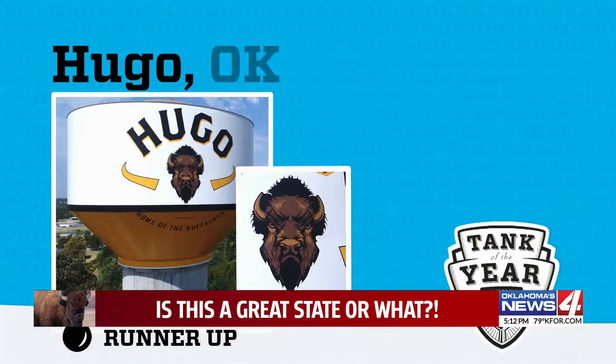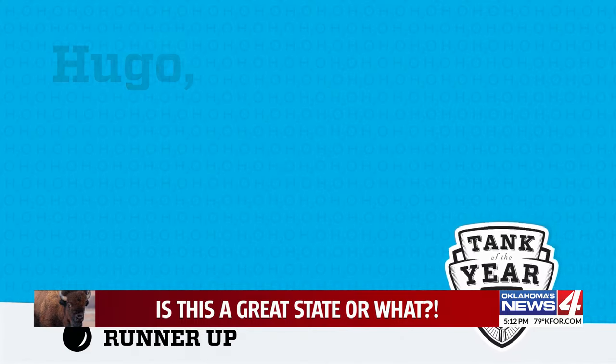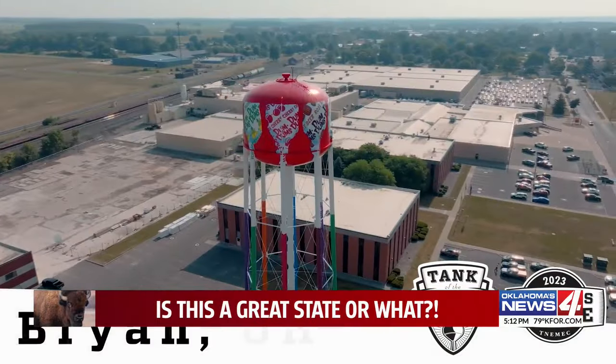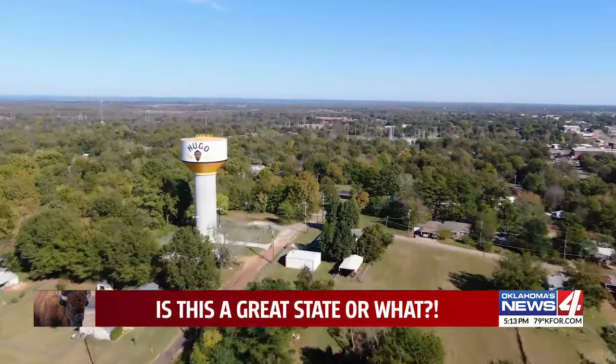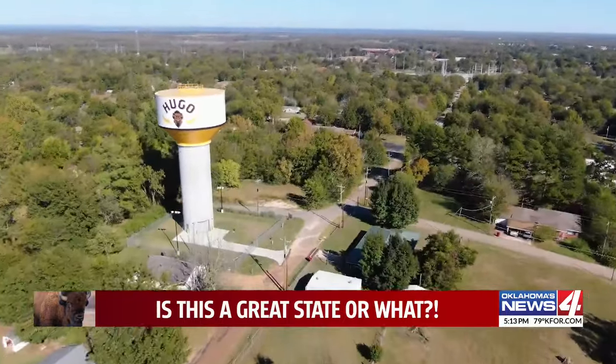Among those chosen from all over the United States, Hugo's made the top 12 and runner-up to the eventual champion, which went to a dum-dum theme in Bryan, Ohio. It is one of those for sure honorable distinctions that we're so happy to be a part of. Hugo has another tower in line for replacement in coming years, maybe marking another chance for an award that really holds water. In Hugo, Galen Culver, News 4.